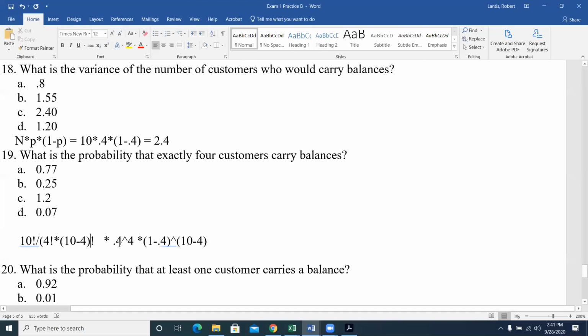Once again, make sure that you can find that factorial button on your calculator if you haven't already. I didn't even use mine just now. I just thought about what cancels and remembered that 10 factorial is 10 times 9 times 8 times 7 times 6 times 5 times 4 times 3 times 2 times 1.